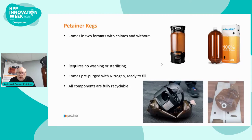The chimes, as you can see on the bottom left-hand picture there, actually come off and can be reused. If you have good control of the way your product goes to the customer and maybe are able to pick those up, you could reuse those as well. But the product can be crushed, which reduces space in the recycling bins, and it is fully recyclable.